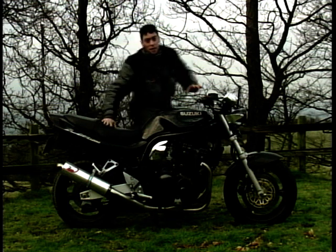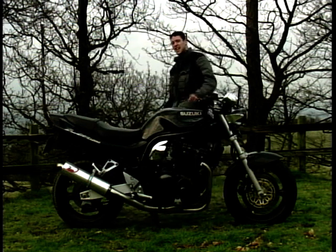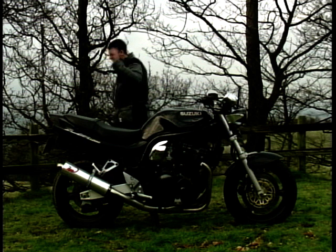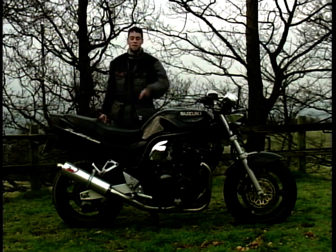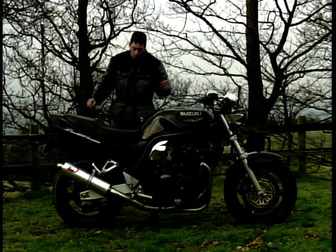Even though the Suzuki 1200 Bandit does not have the knicker elastic snapping power of some of your plastic handbag super sports bikes, this is a bare knuckle street fighter for some serious thrills and hopefully not too many spills.